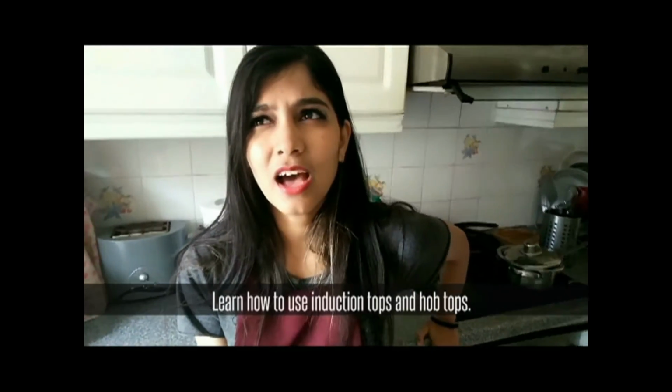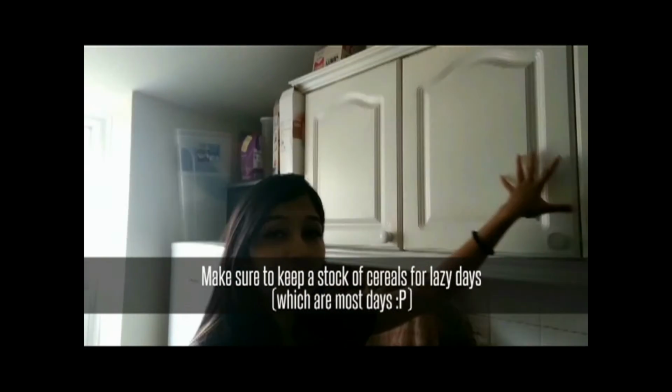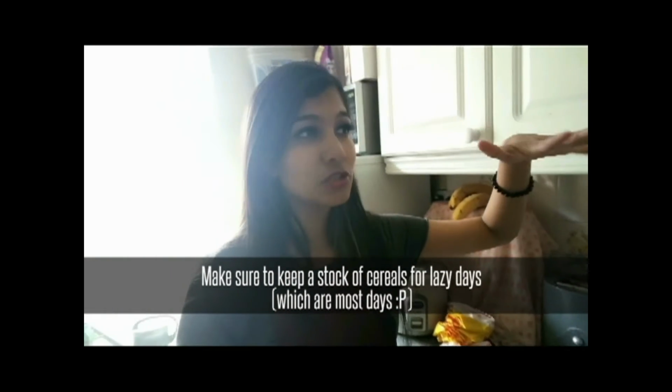I think gas stoves are very rare in Ireland. Most of them are induction cookers, induction tops or hob tops. Hob tops can be really slow and annoying, but induction is okay. I mean, it's not so slow, but I always prefer a gas stove. And then you get to keep your stuff in the cupboards. We share it between the 4 of us, so some of them belong to me, some belong to my roommates and stuff like that, so we have everything shared.